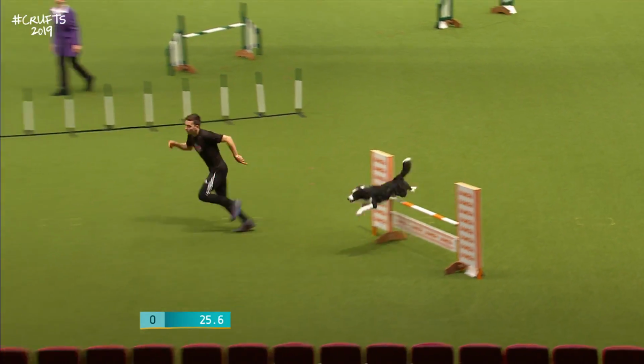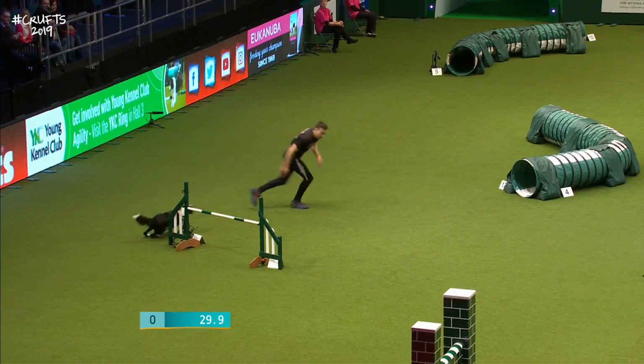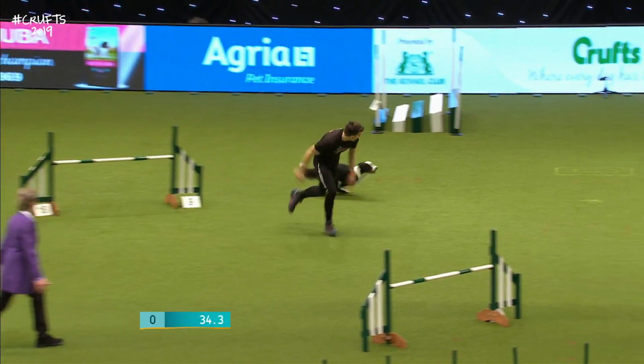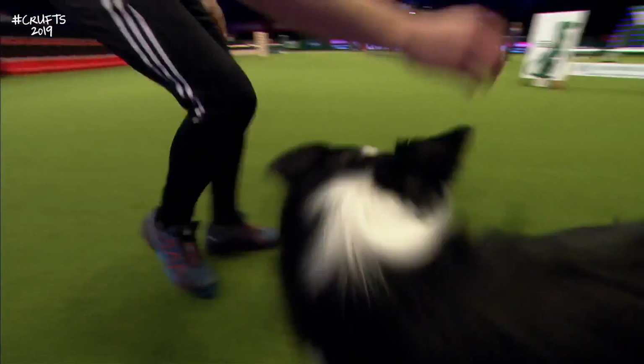Across to the irons, number 14. Over the wall, number 15. Swapping sides nicely there, facing the dog. Picks the dog up, pushes the dog round. We've got 2 to go. Come on, let's have some noise! Yes, 37.394. Obviously, they go into the lead.